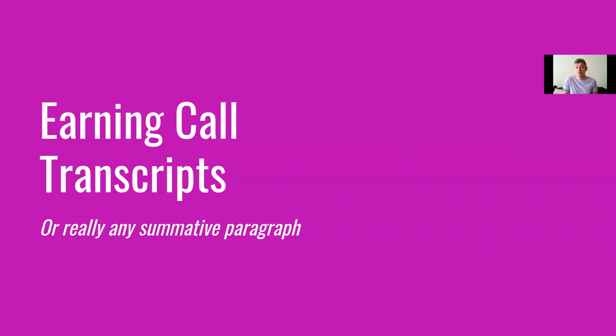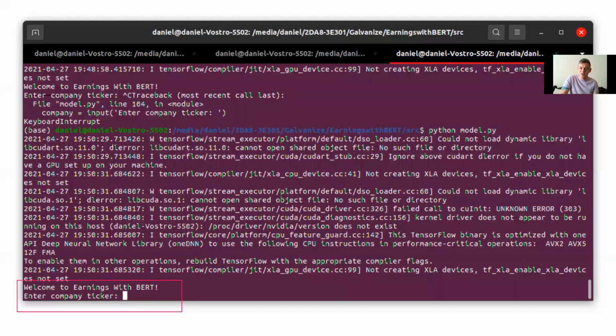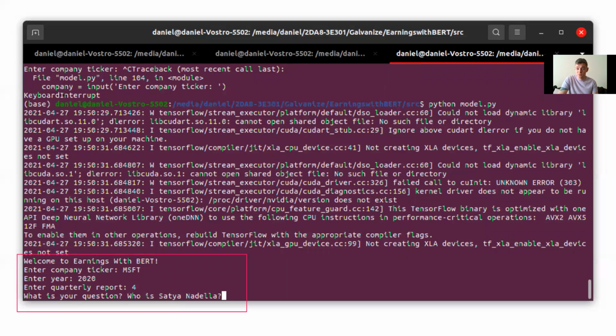So really this can be done on any summative paragraph, but since my background's in finance, I'll be using it to find answers to inputted questions from earnings call transcripts. So here we go. First off, you have to enter the company you wish BERT to refer to, the year, and the quarterly report. And then you can ask the question. So I started something simple.